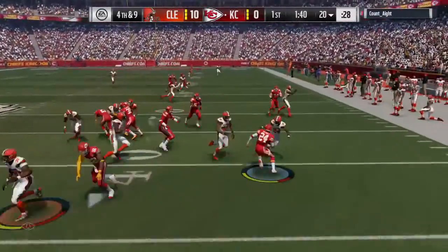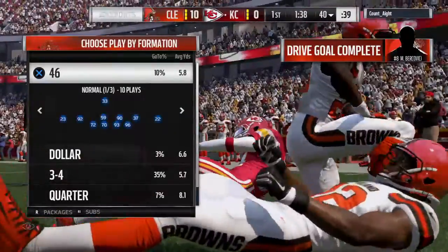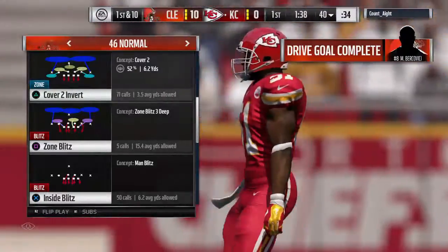And take it right on the 30. Give him 11 yards that time on the return. And out will come the offense as they take over. And now here comes Kansas City.